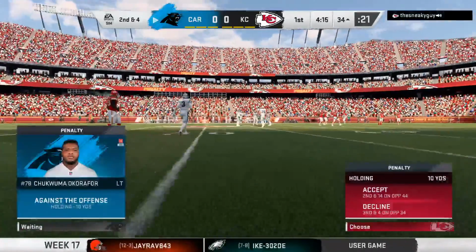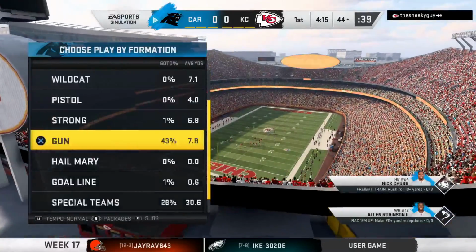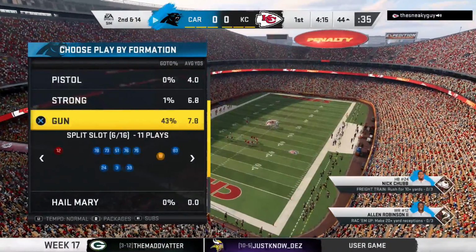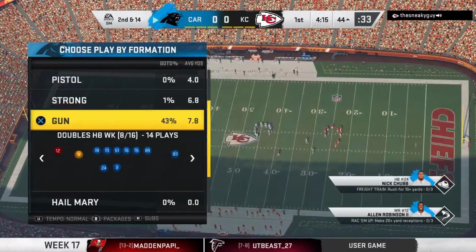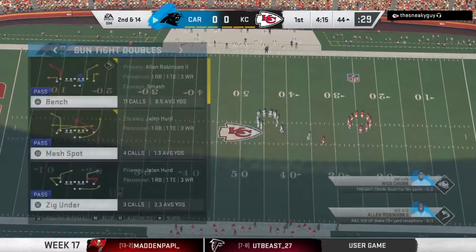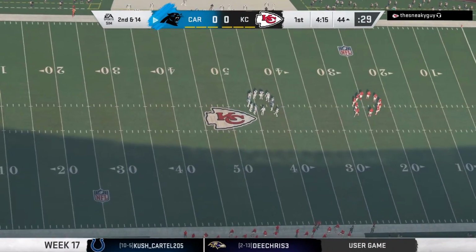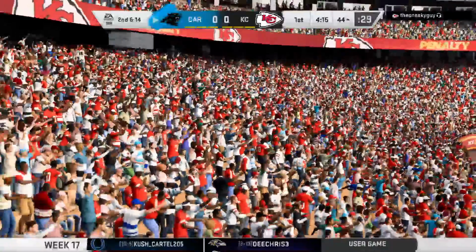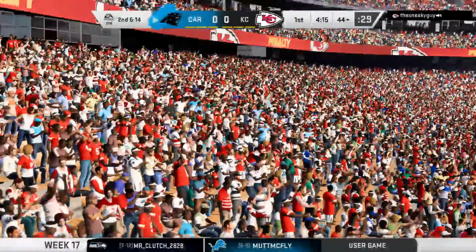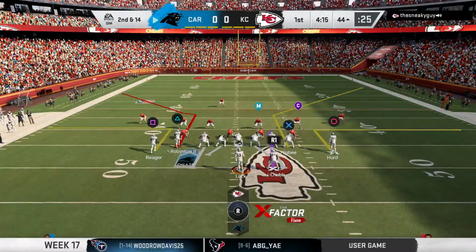Let's get the call. That hold coming from the left side of the line. Hands got caught in the cookie jar on that one, and the flag came out. Penalty against them. Now they face a 2nd and long following the holding penalty.